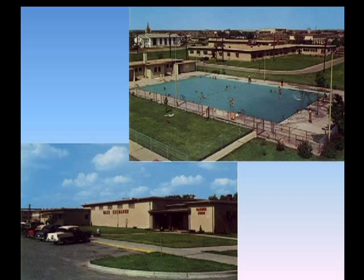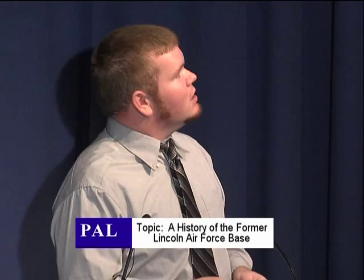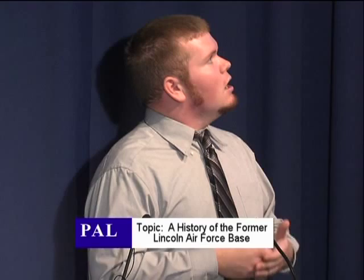If you're familiar with the area as well, you might notice this building is now gone. It was the service club for the enlisted and non-commissioned officers at the base. When you read through some of the newspaper articles from the Jet Scoop newspaper published by the base, you would see advertisements offering dances there, and I believe operating there.